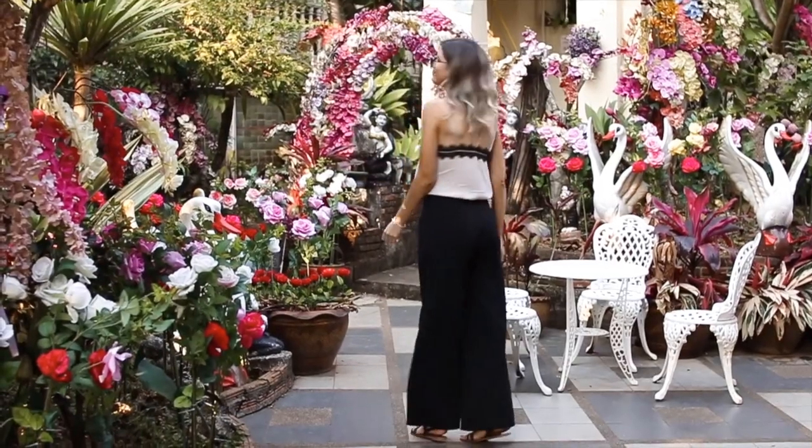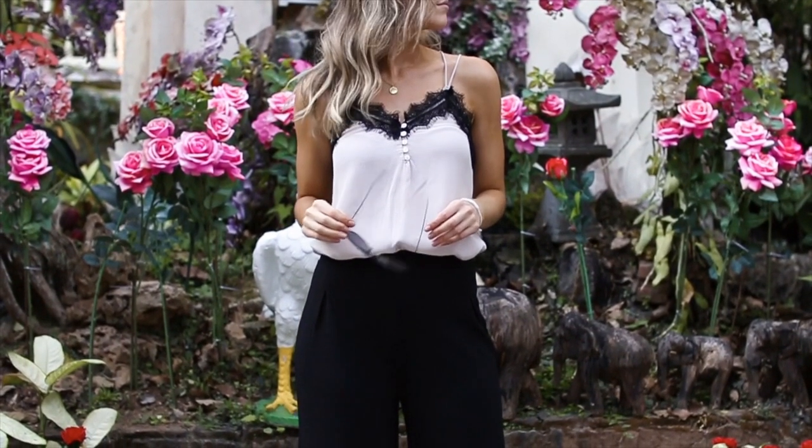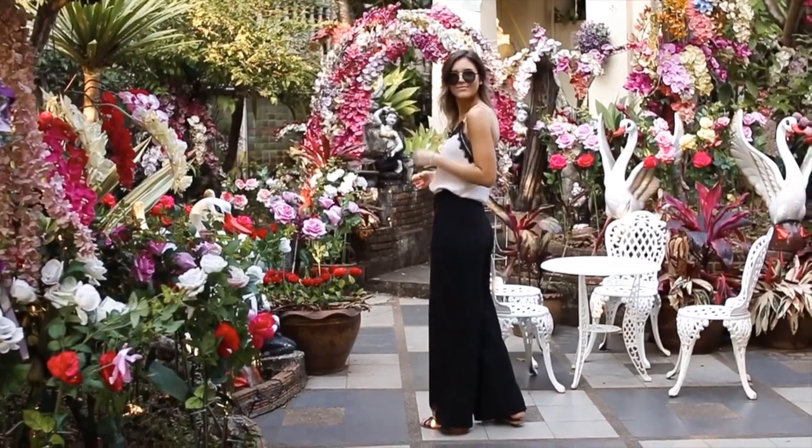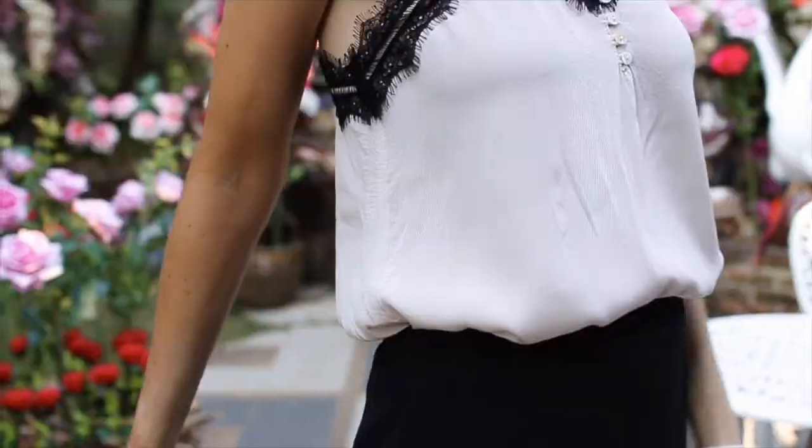Here we were just doing a bunch of sightseeing, so I wanted to be really, really comfortable. So I decided to wear one of my tank tops, and I love this one here because it has the lacy trim. So it just gives that outfit a little bit something extra.